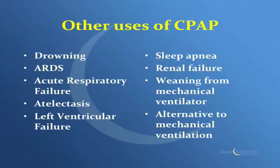Other uses of CPAP, they talk about drowning. I think it's not unreasonable actually to use it in drowning. I think that's got a lot of support in the literature, or at least they're really starting to talk about it a bit more. ARDS, acute respiratory failure, atelectasis, left ventricular failure, sleep apnea, a big one. It's used a lot, obviously, with sleep apnea.